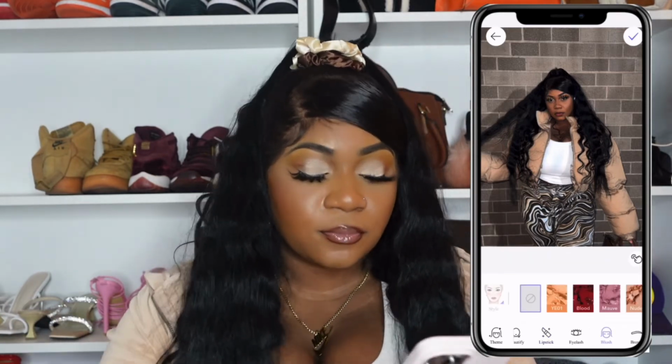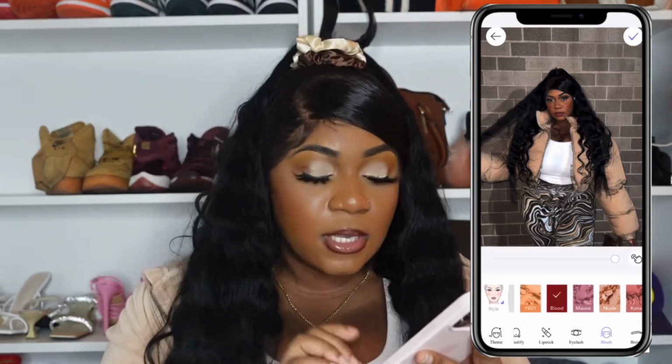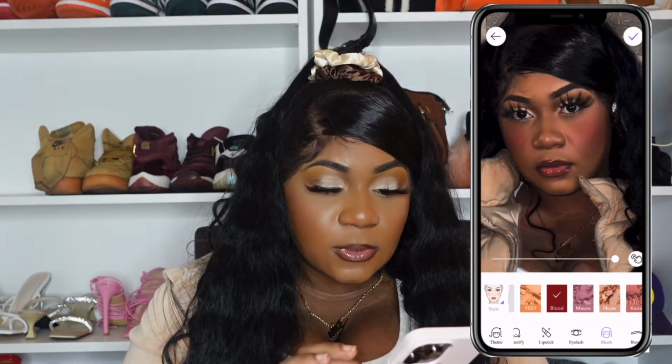So boom. Now the next thing that I like to do, like I said, because I feel like my blush is a little bit washed out, is I'm gonna go to the blush option, and this is what the blush looks like.